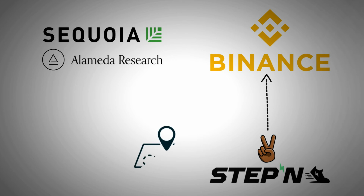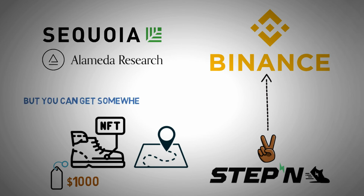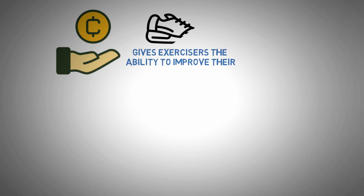The app utilizes GPS for tracking the wearer's movements when they make a purchase of NFT footwear. The price for these NFT sneakers is around $1,000, but you can get anywhere around $40 for 5 miles or something like that every day. So eventually, you will have your initial investment paid off, if not sooner than later. Also, earning tokens gives exercisers the ability to improve their sneakers, which have varied qualities.